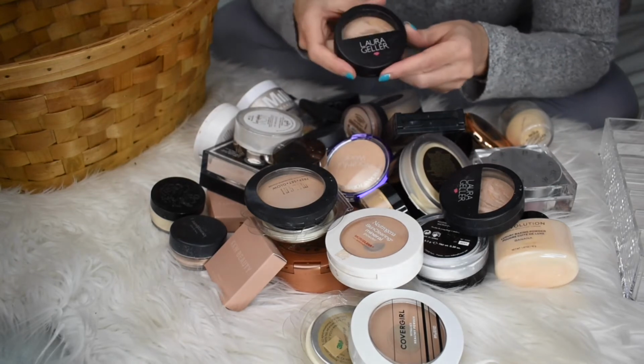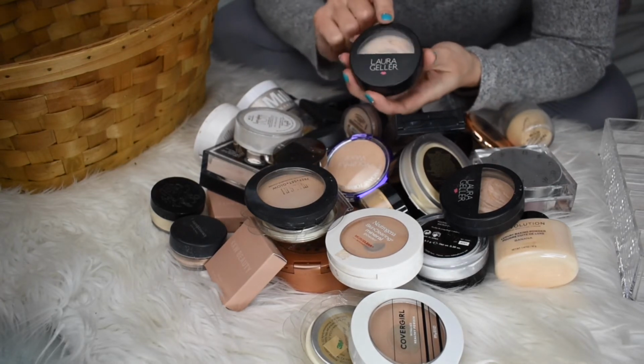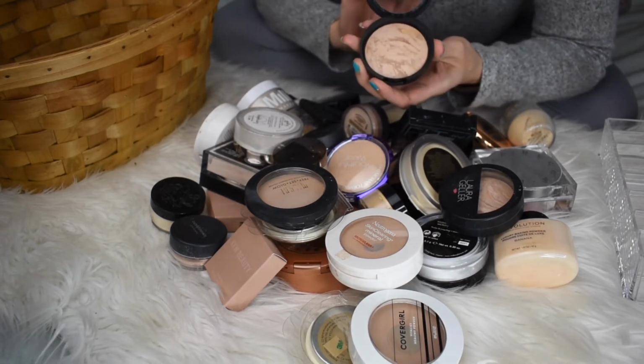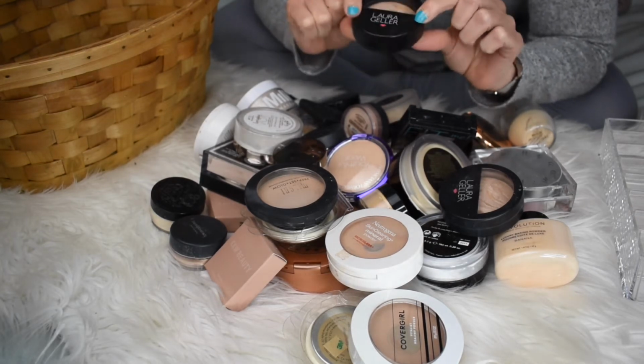Next, I have this Laura Geller Baked Balance and Brighten foundation in the shade Medium. I'm gonna see if my friend Amanda wants this powder and I'll send it to her, because this is a little bit deep for my skin and I know she loves this powder. So I'm gonna see if she wants mine. So I'm gonna declutter this one.